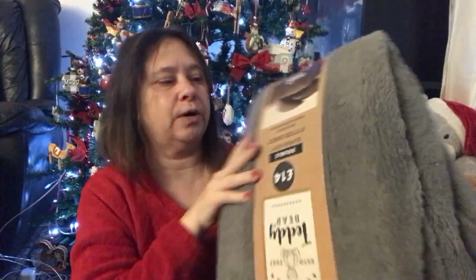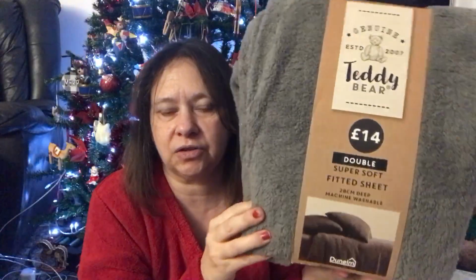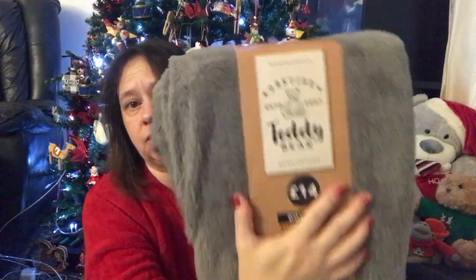The other part, because you buy it separate, if I've got it the right way, upside down, Denise. Right, £14 for the fitted sheet. In the past, when I got my Wilko set, because I bought it between Christmas and New Year after I got my voucher, it was just as much actually as the cover. I don't understand that one, but there you go. So this is £14, super soft. It's the genuine teddy bear range, and oh, it is absolutely gorgeous.